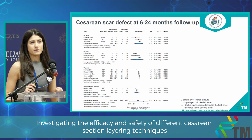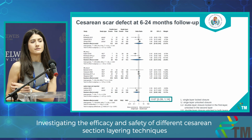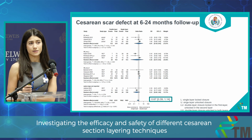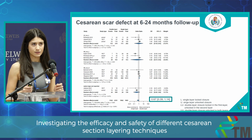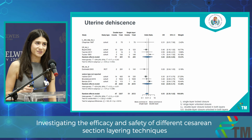Our next outcome is the scar defect at a longer follow-up, from 6 to 24 months. And here we see that the odds ratio was 0.67, which means that, again, it is more common in the single-layer closure, but we don't see a tendency in the subgroups either, so we can't say that it is clinically relevant. We say that it's clinically irrelevant.